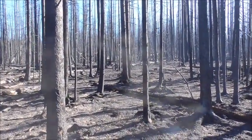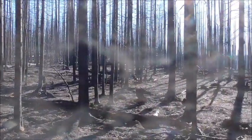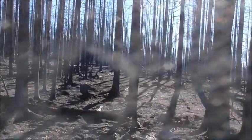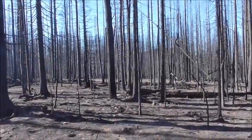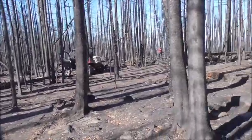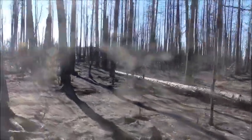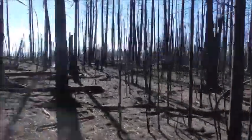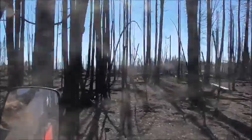Well, this ain't never gonna look the same in my lifetime. Overall, though, majority of this burn doesn't really look that bad. This is a bad spot here. Watch out for the whip protection. Gonna get bushwhacked.